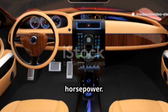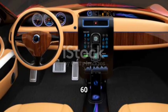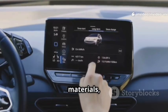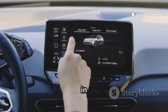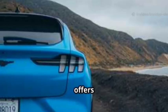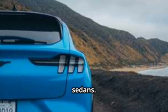16 horsepower. Range, 350 miles. Performance, 0 to 60 miles per hour in 4.1 seconds. Interior, luxurious materials, MBUX Hyperscreen, advanced climate control, charging 80% in 35 minutes with fast charging. The EQS 580 offers a sublime balance of performance and luxury, setting a new standard for electric sedans.